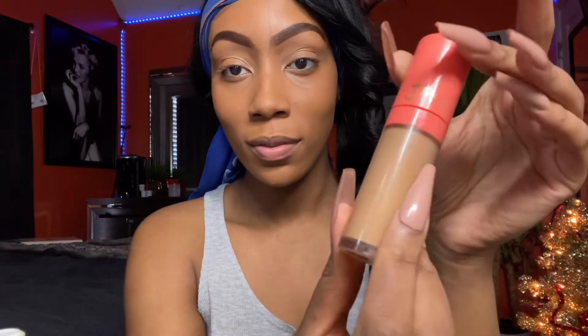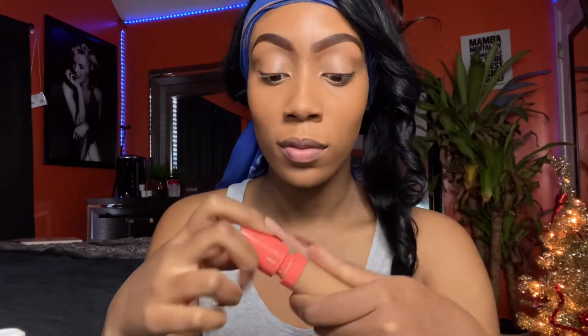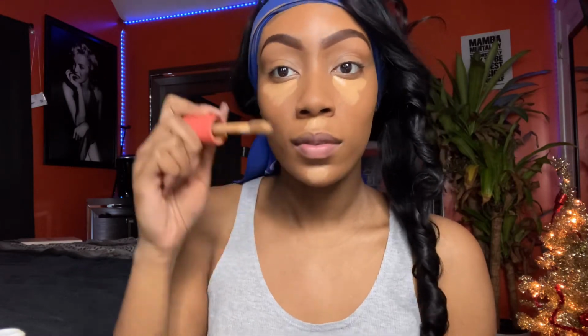So next we are going to highlight with the Juvia's Place concealer. This is in the color 13. You can also get this at Ulta and use the coupon on it. So I just add like a little triangle under my eye, under my nose, on my chin, and just a little on my forehead. And this is new. I started just doing a very little line on my nose.